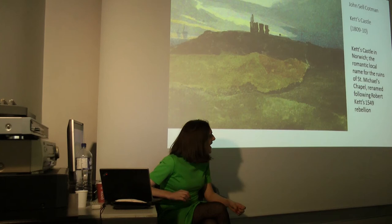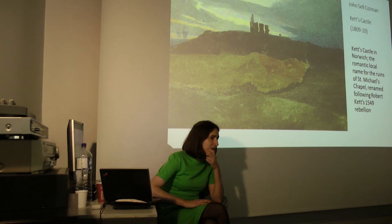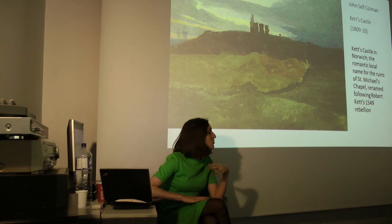And in fact today, Norwich Castle, which used to be the jail, is a museum which holds a lot of these works. And I noticed on the outside of Norwich Castle a plaque, and it commemorates Robert Kett. I haven't got the text here, I should have it. And it basically draws a parallel between the struggle of working people. So it says, "I'd like to commemorate Robert Kett," and this plaque went up in 1949, 400 years after the rebellion, commemorating Robert Kett for fighting for the rights of the common citizens of Norwich.